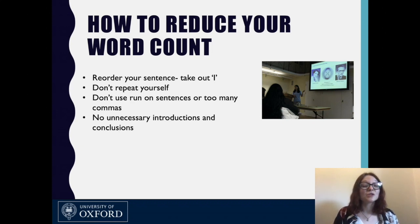The big thing that you can do is to reorder your sentence. So this is just taking the different parts of your sentence, the different clauses, and swapping them round, putting different things at the start. You'll find this takes out lots of little words that you didn't actually need. By doing this, this also can often help you take out the I.